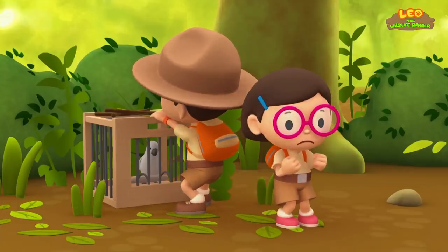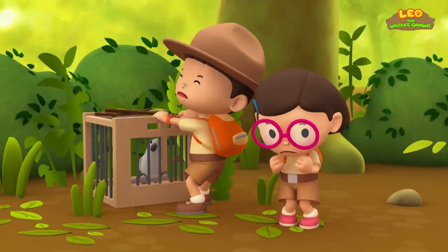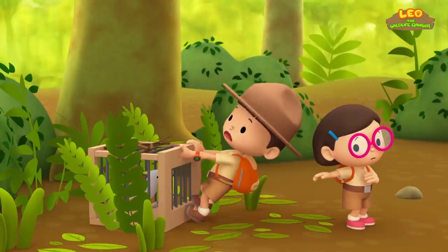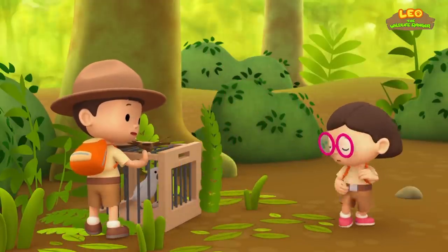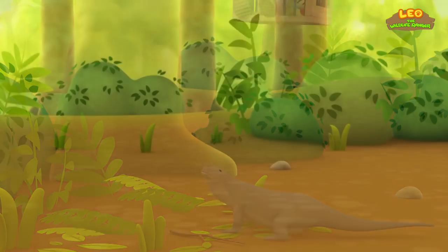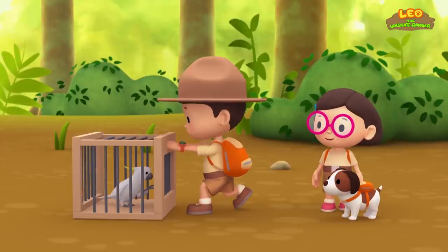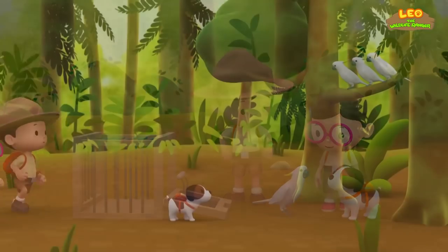Leo, can you open it? The Komodo dragon is approaching. I can't. It's stuck. Can't open it, but I won't leave you, bird. Katie, hold on. That was close. Almost. There, you're free, bird. Free, bird.